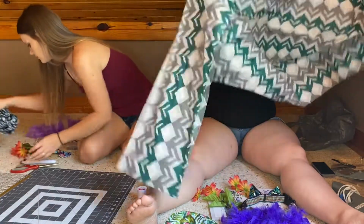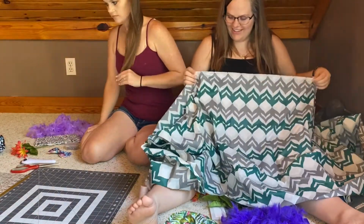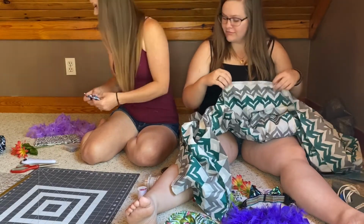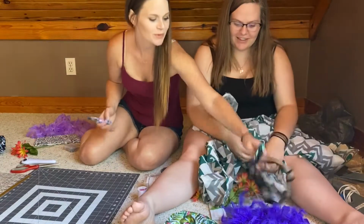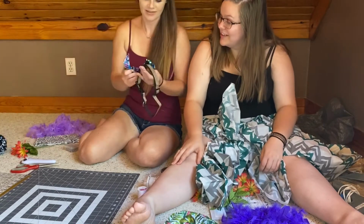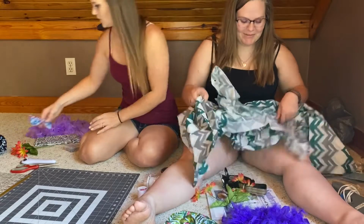Gonna jump right into the shower curtain. Oh my gosh, the shower curtain's cute. Want to trade bows? No. Yes, you do. I do not. Trade me bows. No. But your bow, see, your bow goes good with this. No, it doesn't. Yours goes better with it.